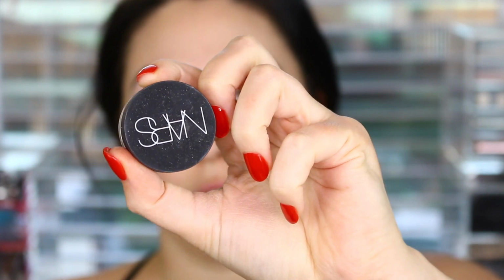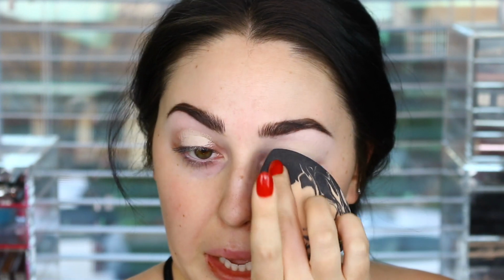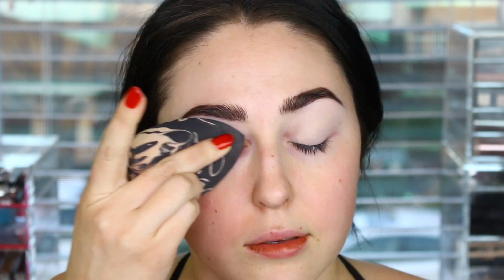For the eye primer, I am going to be taking this NARS Soft Matte Concealer. I feel like concealers work just as well when you're priming your eyes versus a regular eye primer. It's just a base that's going to help the eyeshadows go on smoother and better.